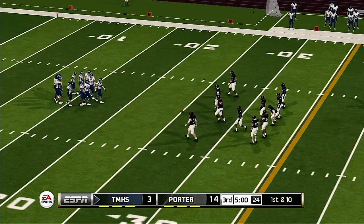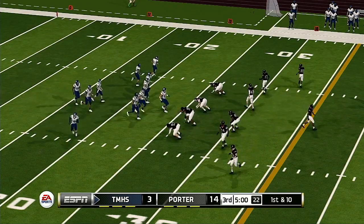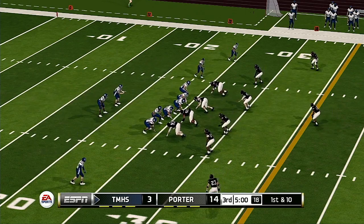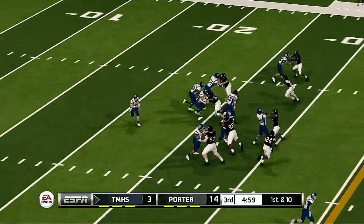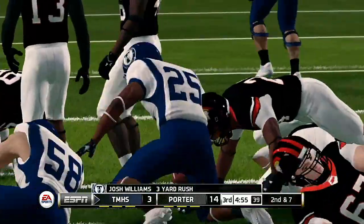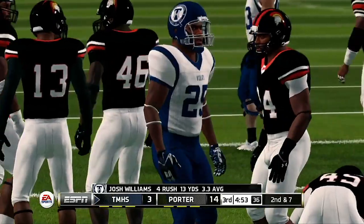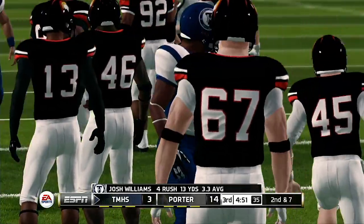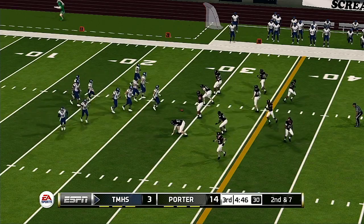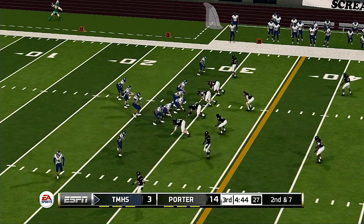There's got to be some sense of urgency to this offense right now. They don't have the luxury of wasting drives if they want to get back in the game. And he's taken down at the 28-yard line. It's second down, seven to go. Ball on their own 28.